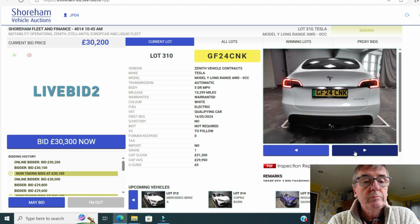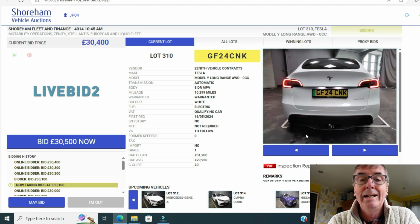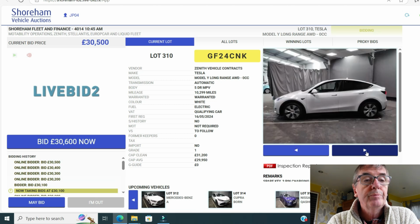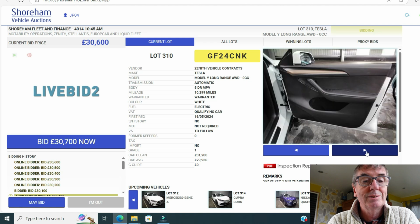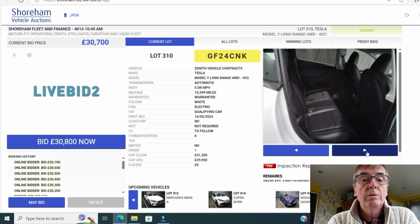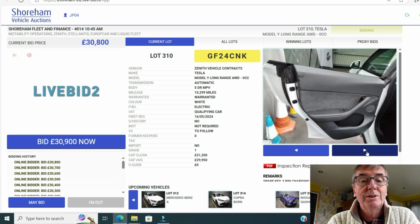30,200. Cap clean is 31.2. It's grade 1. It's out the box, folks. 10 months old. 30,500. Is he going to let this go? 30,006. Long range in the white with a brown wood trim. I prefer the white interior myself, but that's just my preference. 30,008.